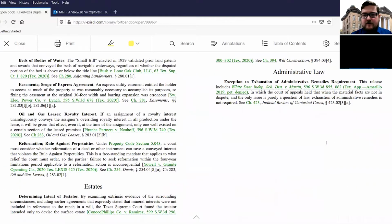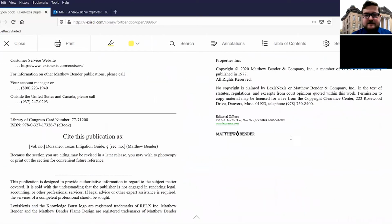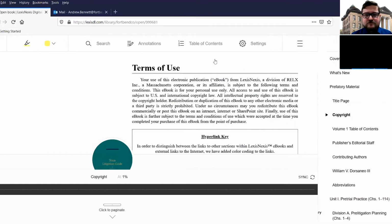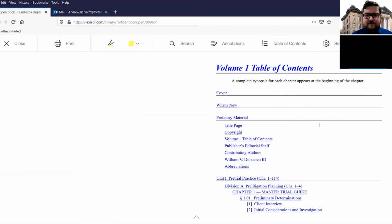So let me keep going here. Let me get to the table of contents. You can hit this little arrow button down here. I think, oh, here we go. This is the easiest way to do it. Just click on table of contents. So now you have over here on the right-hand side, your table of contents. And I'm going to click on volume 1, table of contents, and now I'm already there. It's got all the blue highlighted links.